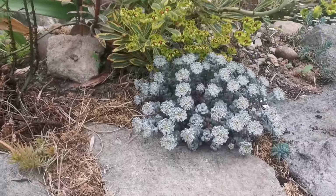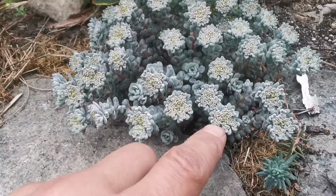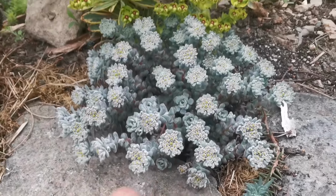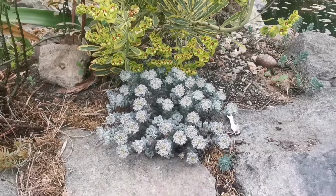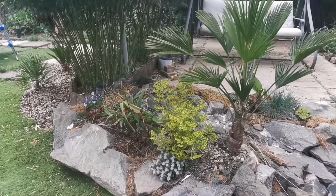One of the new sedums I've picked up, guys, and again, I love the colorations you get on this, and you can just see the starts of the yellow flowers coming out here as well. So I'm probably going to try and propagate this around the garden, but for now, guys, I like this little color pop that it provides just on the side here.